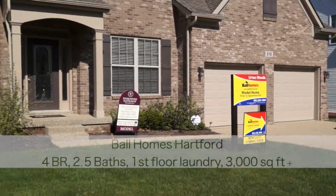So you're kind of in the country, but you still have all the amenities that you would if you were living in a subdivision closer into town. I feel like it is, and you're just very convenient to Middletown and all it has to offer, so absolutely. So tell us a little bit about the model that we're in right now. This is a Hartford plan.